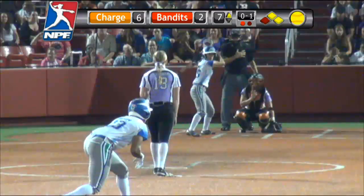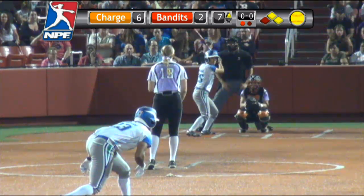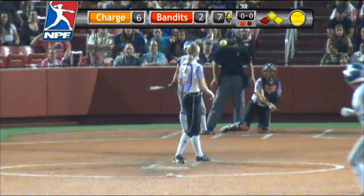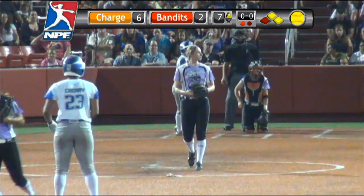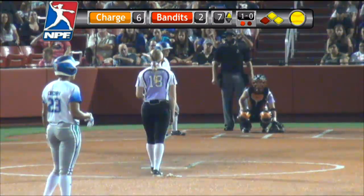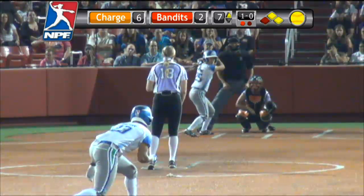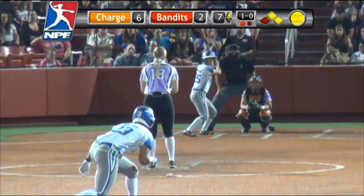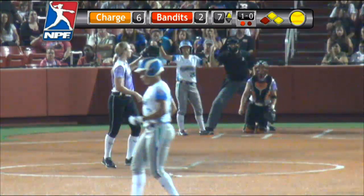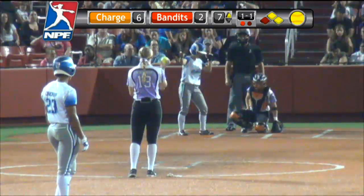So 2 runners on again as the Charge are now playing a little bit of small ball on the Bandits, and that'll bring up Kazuki Watanabe. Watanabe has definitely seen the ball well tonight. 2 for 3 for the Japanese star, including an RBI. That was a big infield single she had back in the 3rd, which drove in Cherry. That was a 2-out infield RBI single.